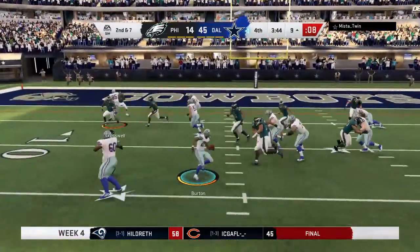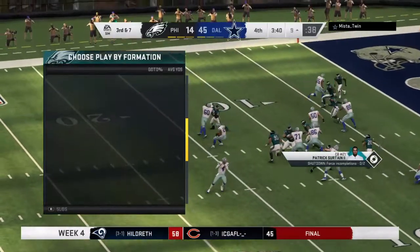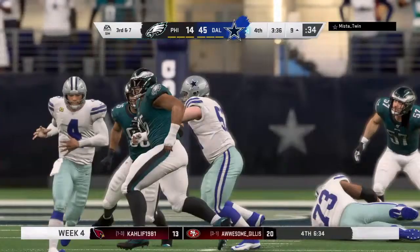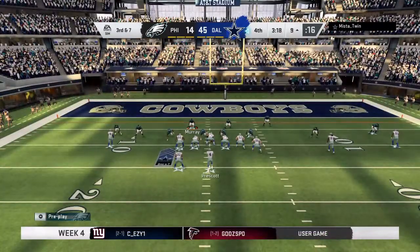They'll keep it on the ground. It's Burton, and he's going to be hemmed in and brought down right at the line of scrimmage. No gain on the play, and it's going to bring up a 3rd down. The Cowboys on 3rd down, they've hit 2 for 4 thus far. This is 3rd and 7.